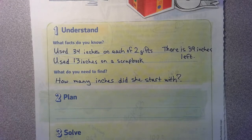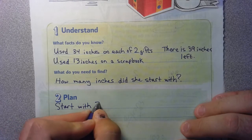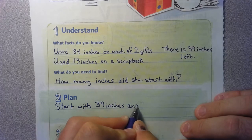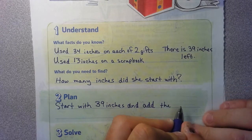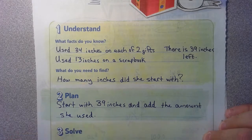Oh, okay. All right. So I can solve the problem by starting with what she had left, and then I can add the amount of ribbon used. So I'm going to start with 39 inches and add the amount she used, right? That's how I'm going to do it.